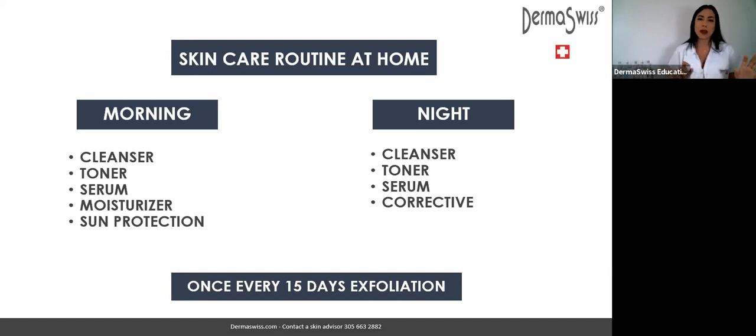So in the morning, we need to apply 5 products: in the first place, the cleanser, and after that, the toner, then a serum, then a moisturizer, and after that, the sun protection. In the night, we are going to apply the cleanser, the toner, the serum, and a corrective. A corrective is the product that is going to give more ingredients, more nourishing for the skin. And every 15 days, for example, you can do a wonderful exfoliation to your skin at home.